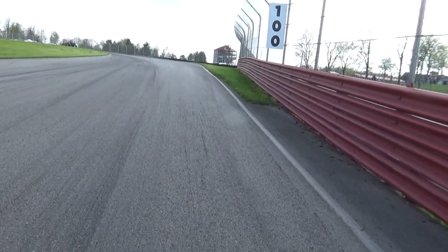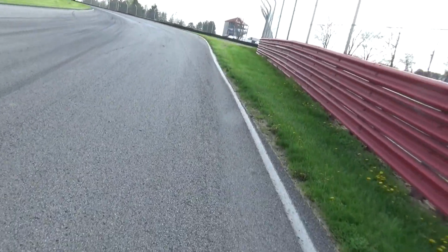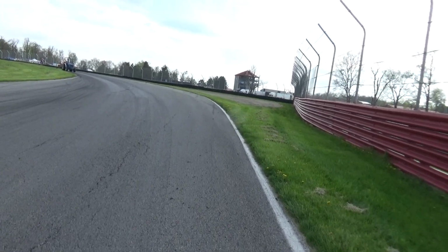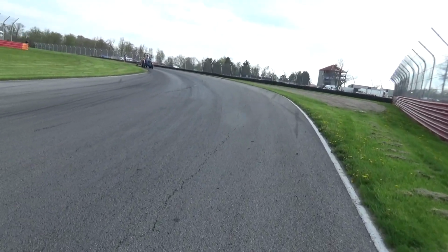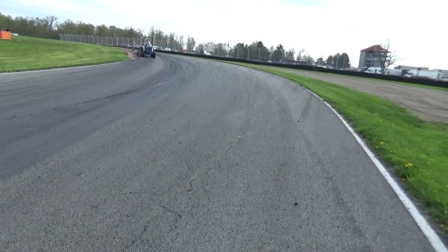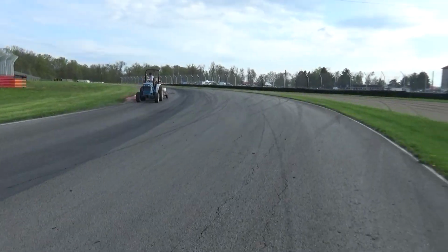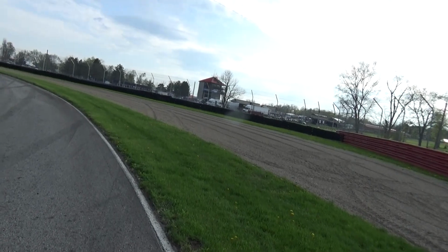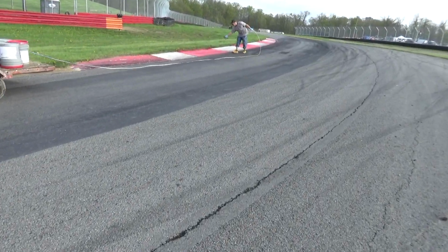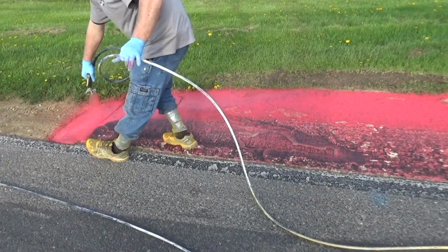All right, so we've got the 100 yard or meter, feet, whatever, board right there, which means that we have a corner coming up. Ooh, we've got, I don't know if that's paint or what. I think she actually is painting. That looks like paint. I think we're getting some curb painting right here. By the way, we got another gravel trap here on the right, or sand trap, or whatever you like to say it is. All right, so we actually have some good action here, y'all. So we're going to do a before shot here and actually see what it looks like afterwards.